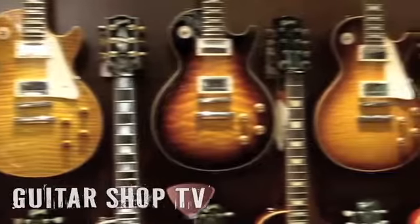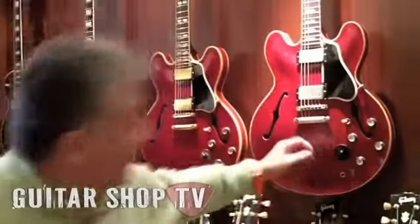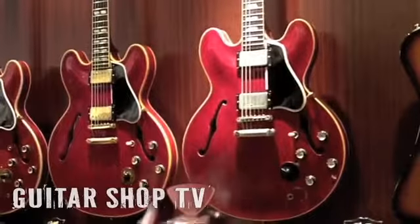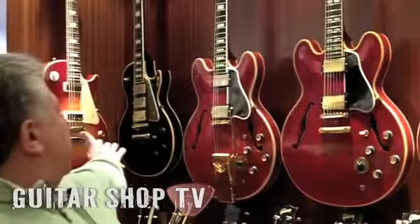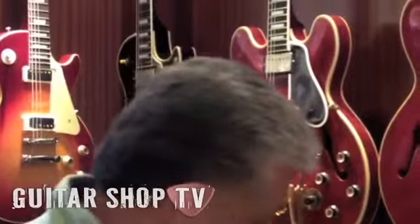Let me put this away for a minute. Beautiful. Look at those. 335 stereo. Rare, because normally they're not stereos. Beautiful 345, beautiful 355, beautiful 1958 Custom with three pickups. Unbelievable guitars. Look at this. Look at this SG. I know.